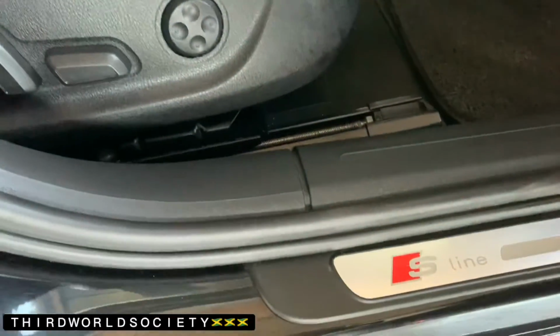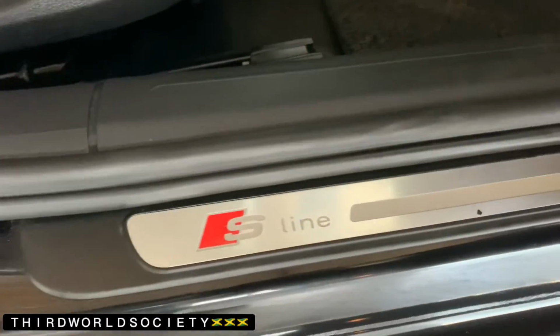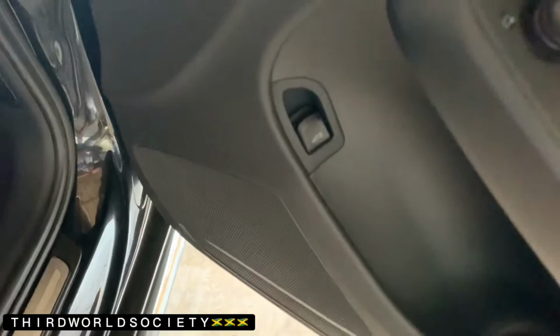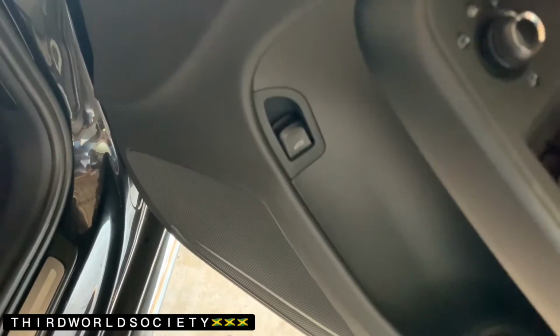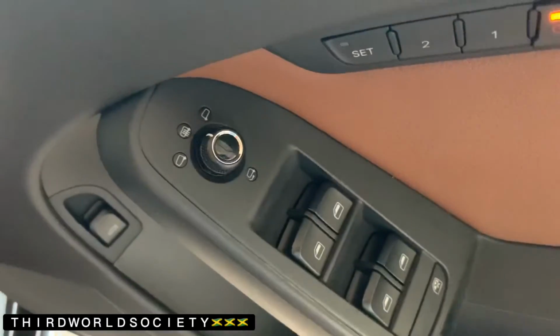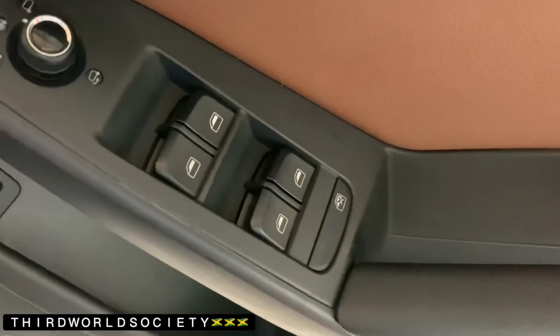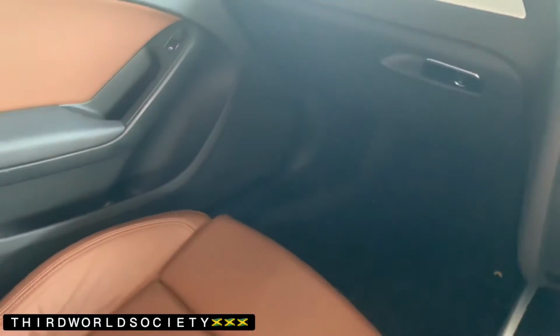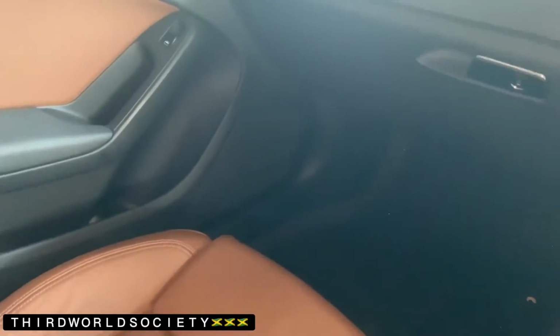Of course, here it has the S-Line mark, the S-Line logo on the door strip, which is quite cool. The trunk can be opened from the trunk area itself, or you can flip this button, and once you flip the button, the trunk will automatically open. You won't have to do anything else as well. Mirror controls, so the mirror controls on this side, mirror here this side, and then of course the lock system for the door here.